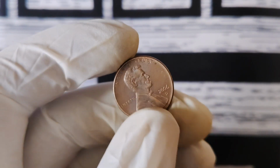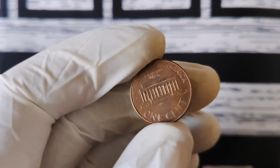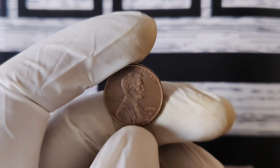High-grade condition coins. The higher the grade, the more valuable the coin. Coins that have never been circulated and remain in pristine condition can sell for a fortune. Segment 4, Current market value. How much is a 2006 penny worth?